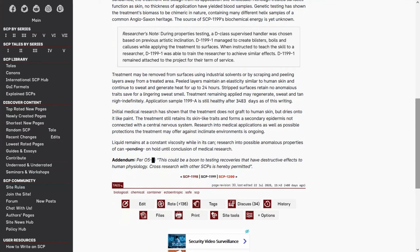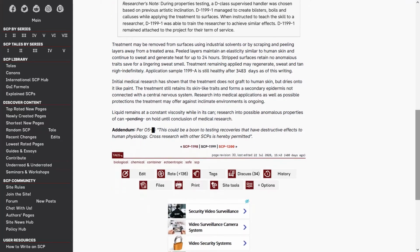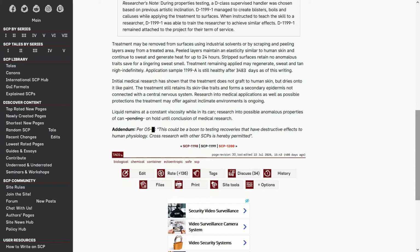Initial medical research has shown that the treatment does not graft to human skin, but dries onto it like paint. The treatment still retains its skin-like traits and forms a secondary epidermis not connected with a central nervous system. Research into medical applications as well as possible protections the treatment may offer against inclement environments is ongoing. Liquid remains at a constant viscosity while in its can. Research into possible anomalous properties of can, pending, on hold until conclusion of medical research.